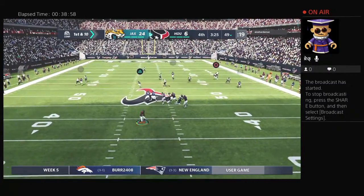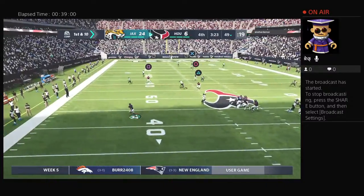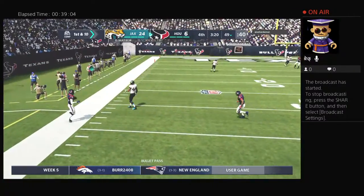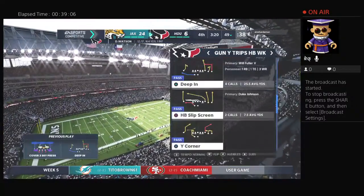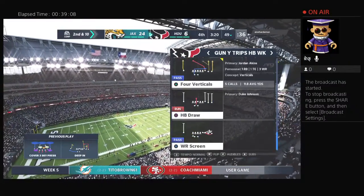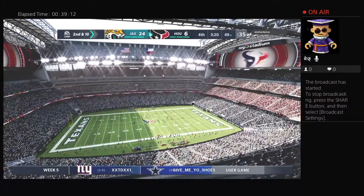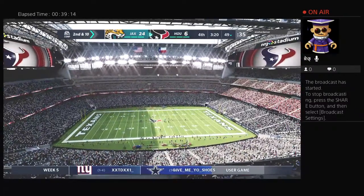On 1st down, it's Watson. Being chased out left. And this is going to be caught, but they'll say out of bounds. So it's incomplete. That was an interesting look there because as soon as he got outside the pocket, I thought he was going to take off and run for yardage.